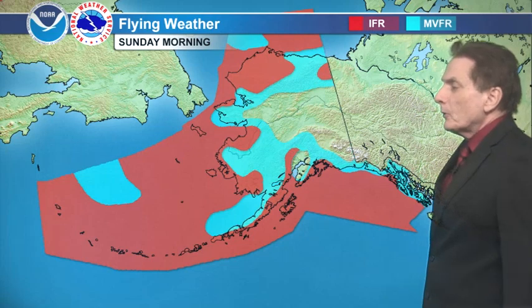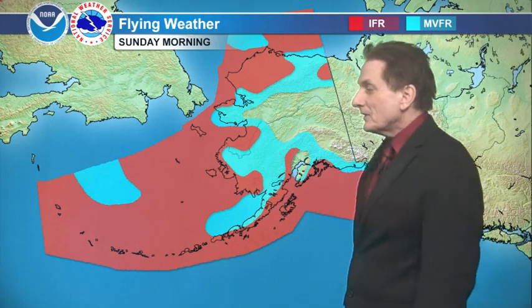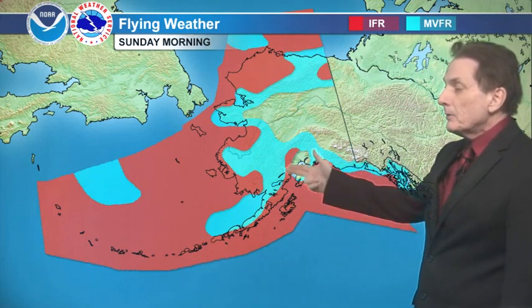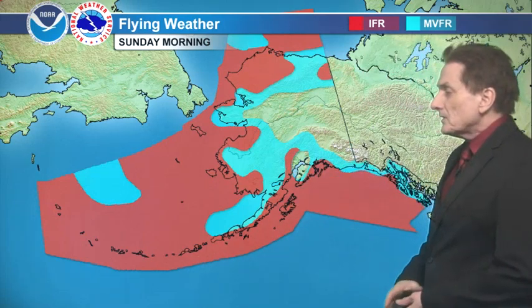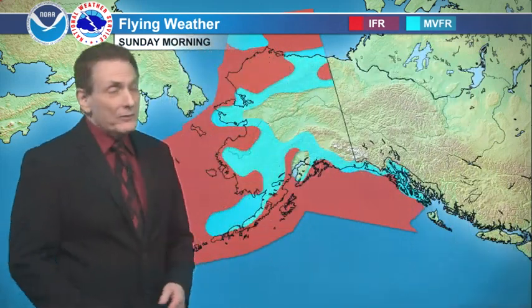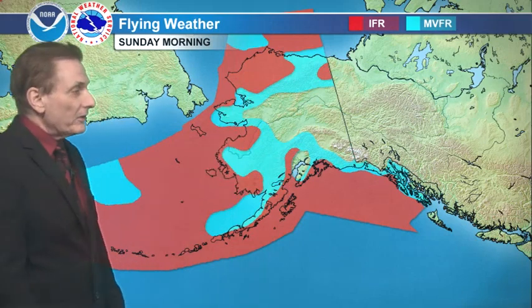And for Sunday morning, still socked in with the IFR over the central eastern Bering Sea and all of the Aleutians, up across Kodiak Island and up along the eastern slopes of the western Alaska Range, Prince William Sound, IFR right into the coast of the Panhandle, and either IFR or marginal from the Brooks Range on out to the Arctic coast.